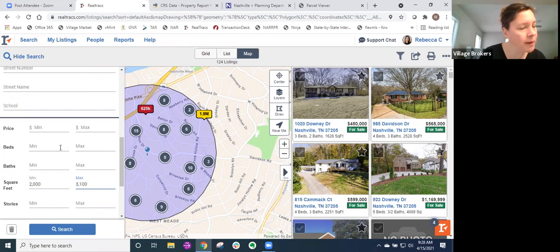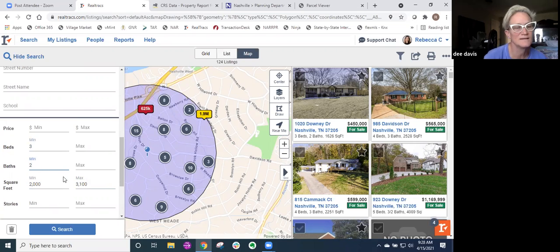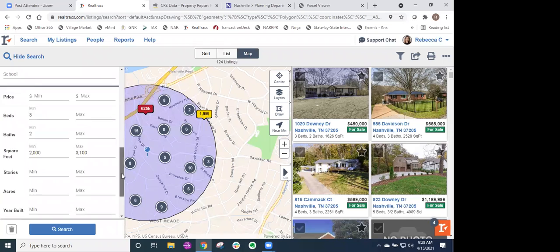All right. Baths, minimum. This is 4 beds, 3 baths. I would do 3.2 just to start. See what you get. Okay. And then do you want to do lot size yet? No, but you might.